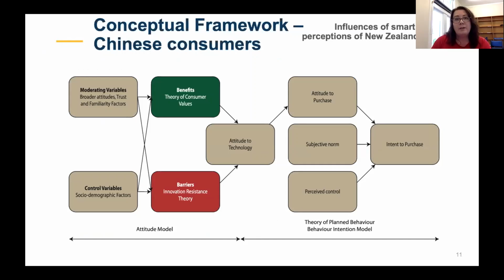A systematic review was completed with a conceptual framework developed that could be reviewed against the themes generated by analysing the focus group results. On the far left, you can see the moderating variables and control variables. Control variables were the socio-demographic variables such as age, gender, income, household composition, and so on. Moderating variables are the consumer's broader attitudes to technology, to food, and the environment, as well as trust and familiarity with the technology in question.